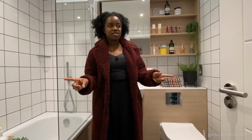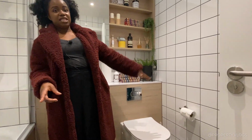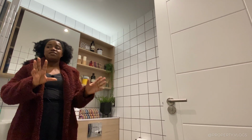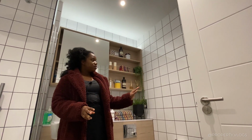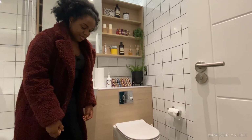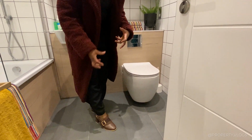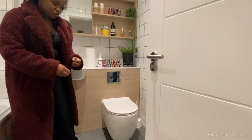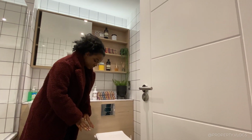So the next thing about this space is that you've got floor to ceiling tiling throughout. The whole room is tiled in this kind of 6-inch square glossy white ceramic tile, and then the flooring of the space is this kind of concrete effect, dark grey, very modern and kind of industrial and rough look to it with a bit of a shimmer.